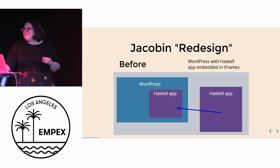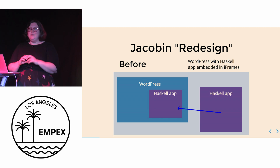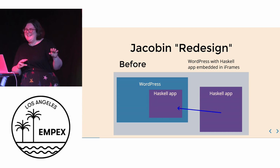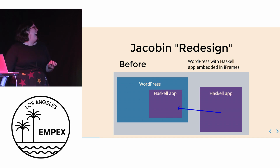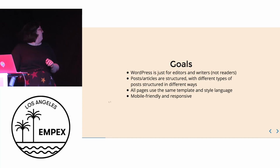Okay. That was the Jacobin Magazine redesign. And when it was originally built in like 2013, it was a WordPress site that had a little Haskell subscription app embedded into it via an iframe. Anybody work with iframes? Woo! They have problems.